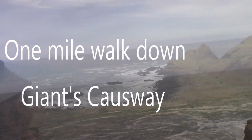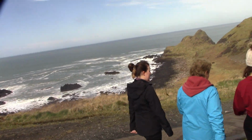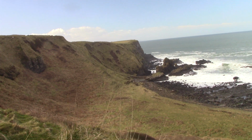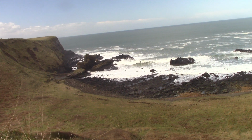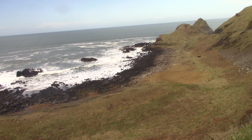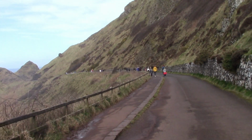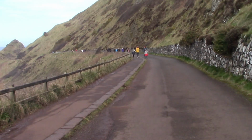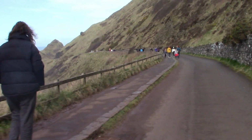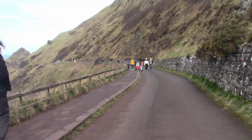Problem is when there's water, you hit the rocks. It's coming. Oh, this is it. That's a pretty such view. Look at that surf. It's about a mile walk down to the castle. Not a castle, it's not a castle. It's about a mile walk down to, what is it called?